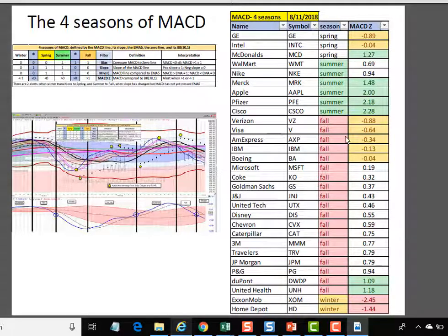Notice how much of the Dow was in the fall. And that means they've all been experiencing weakness and their price is starting to roll over, and that's the time to ensure that you've got your profits captured and stops in place.